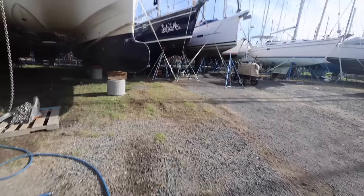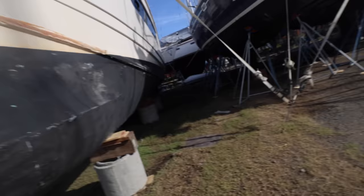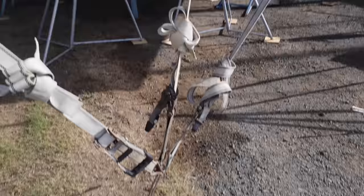Another little update. The straps were put on yesterday. I got the dinghy super clean. It's gotten a little dirty because it's been sitting in the yard, but looks much better.